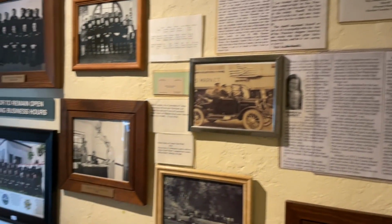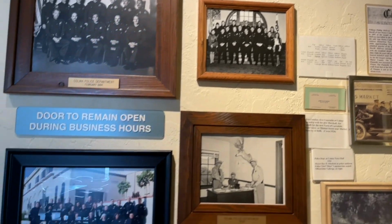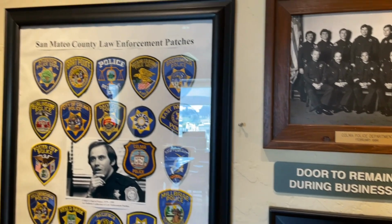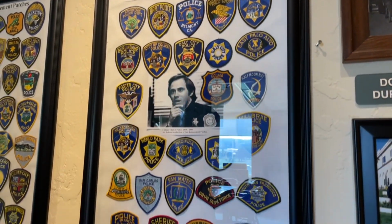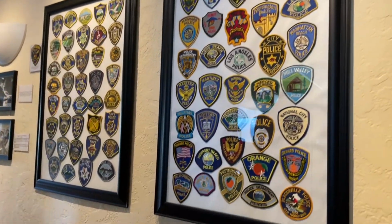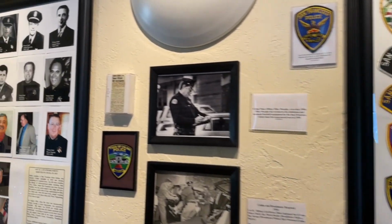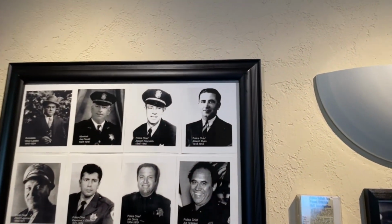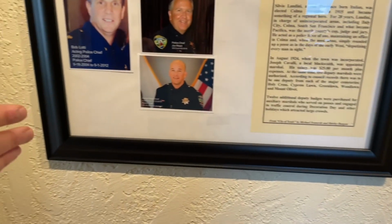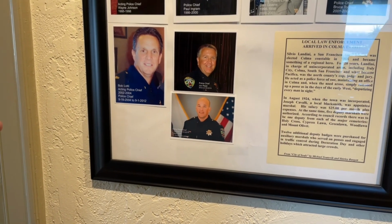As we walk down, you can notice on the wall, there's lots of photos here, group photos from the police department over the years. This is a great patch collection here to look at when you come to our museum, from Art Deloso, former chief, as well as San Mateo County patches from other law enforcement entities in the state of California. We have photos from all our chiefs through the years, starting from Constable Landini, working up to retired chief now, Kirk Stratton, who retired last year. Missing from the photo right now is our current chief, John Muncie.